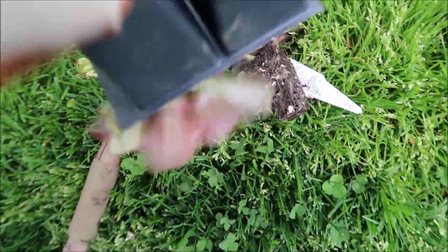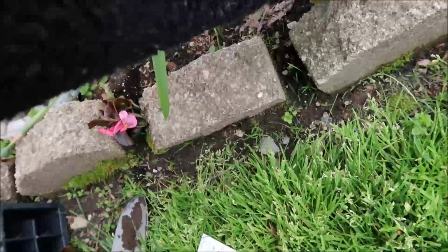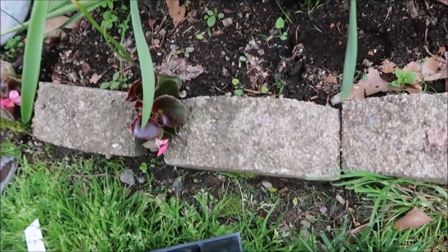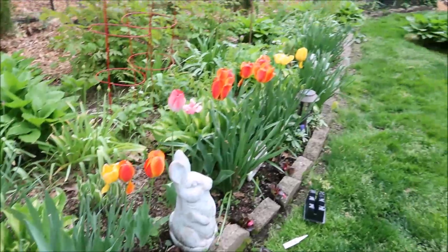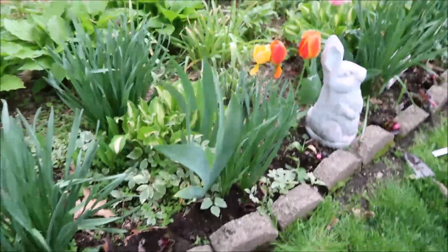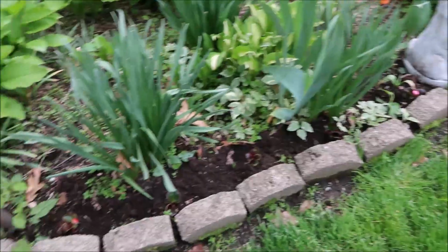Yeah, so as I said, I just throw them out like this and place them so I have an idea of where I want them to go. And then if you run into any difficulty or something is there, you just shift it and place it. So I do have enough that I should be able to line the whole path here. See how nice that looks? And it also gives me an opportunity to clean up the space too. Remove any weeds or things that I don't want to have there.